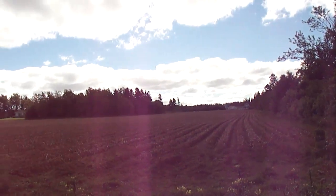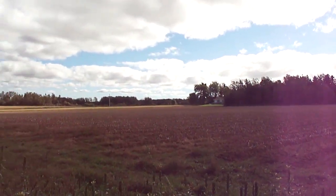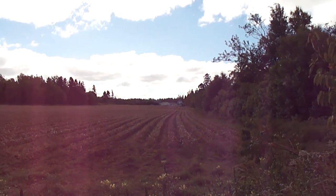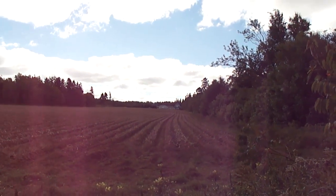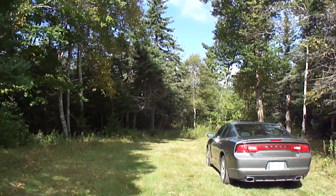Here's the back side of the cottage, a potato field. And you see all the soil here is red, and that's from the sandstone. Prince Edward Island is sedimentary, at the end of the St. Lawrence River in the Gulf of St. Lawrence.